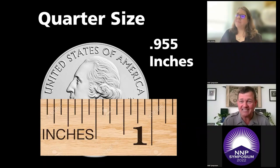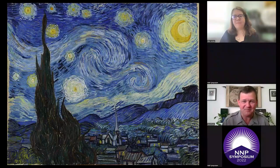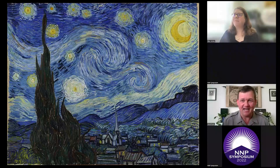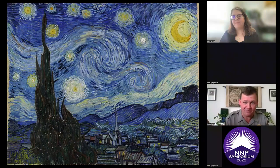Just to give you some idea of what that might look like, let's take a look at some really famous pieces of art. Many of you will recognize this. This is Vincent van Gogh's Starry Night. But if we were to take the size of a quarter and put it against this canvas that conveys so much, there we are, right? So it is just a star in Vincent van Gogh's constellation. Imagine trying to convey all that that imagery conveys in a tiny fraction of the space.